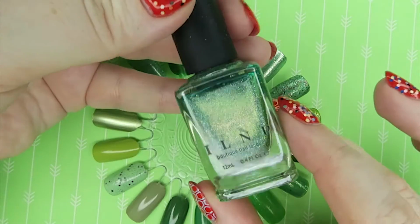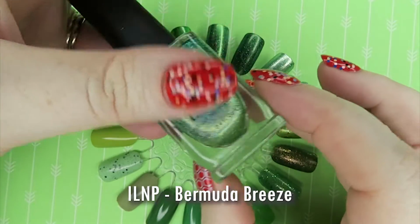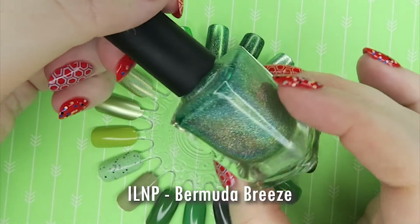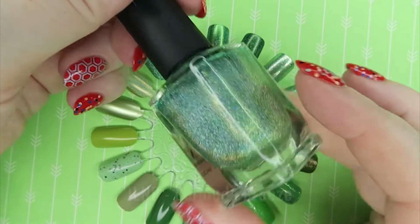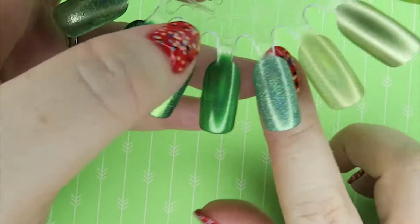So the first one that I want to show you is this one from ILMP. This is called Bermuda Breeze. It's a beautiful kind of sagey green color with a fantastic linear and scattered holographic and then a gold shimmer in there. Oh, I love this polish and the formula on it is stunning.